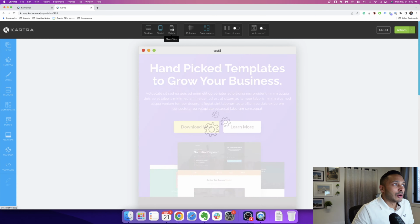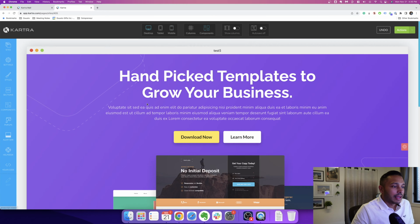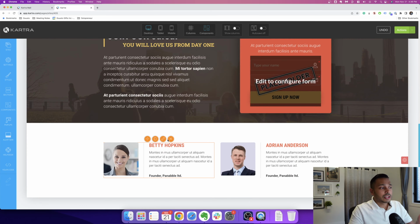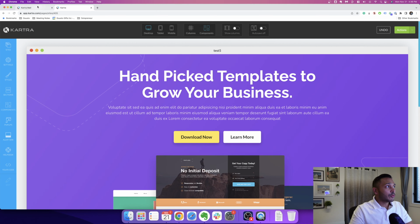You can check it out on mobile and see how that's all working out, and when you're ready you can publish that. It has also alert bars, it has pop-ups if you want to capture people when they're trying to exit, or if you want it to pop up at a certain time or when they scroll in the page. Again, check out the full video if you want to learn more.